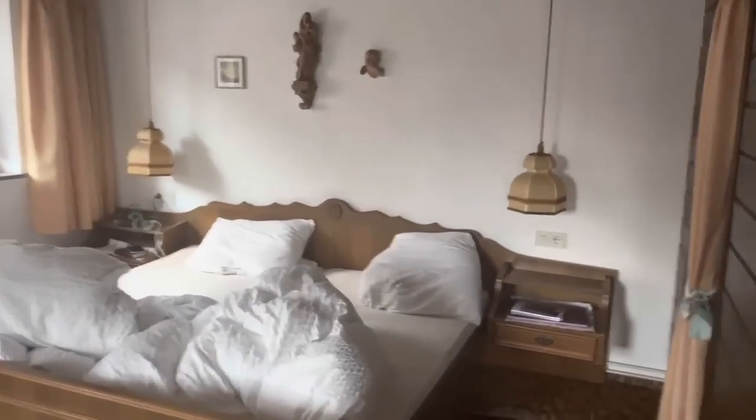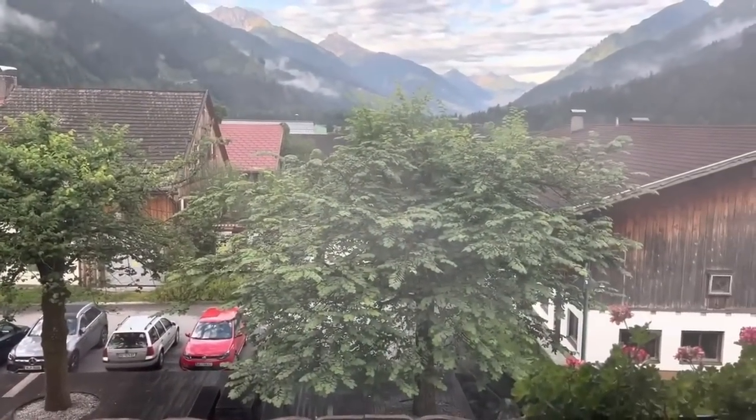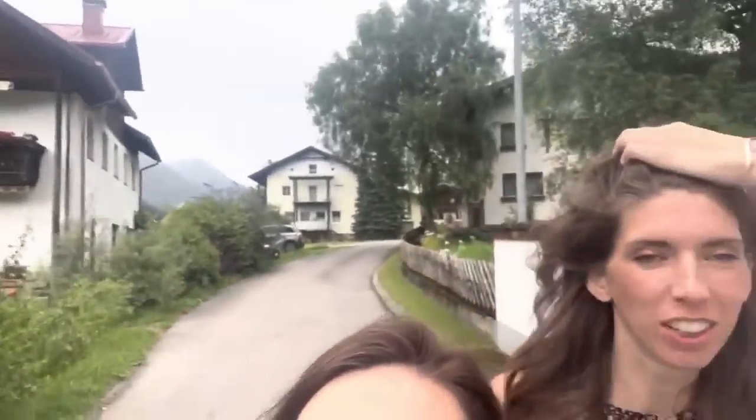We're starting back where we left off on a beautiful morning in Austria. And this is the view out the window. Good morning, Austria. The morning walk has caused some angst when it started to rain, and our hair already looks dreadful. But we're here in Austria.